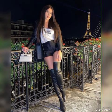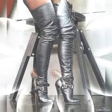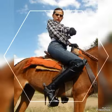So if you are an office going lady, woman or girl or business woman, you can try these types of latex leather boots at your office or working days to look more elegant and classy. This will enhance your personality.